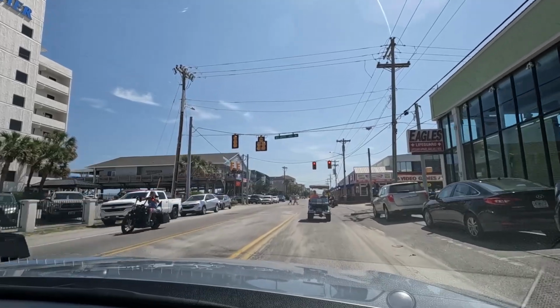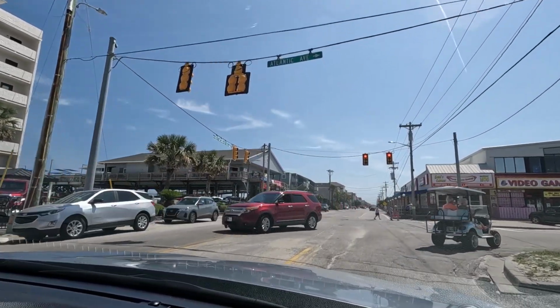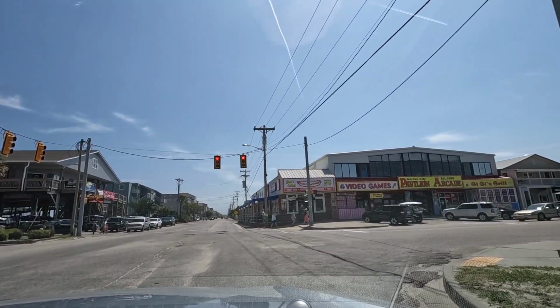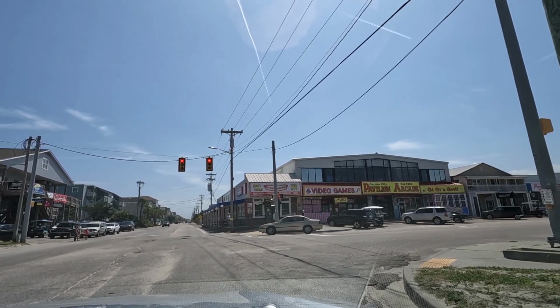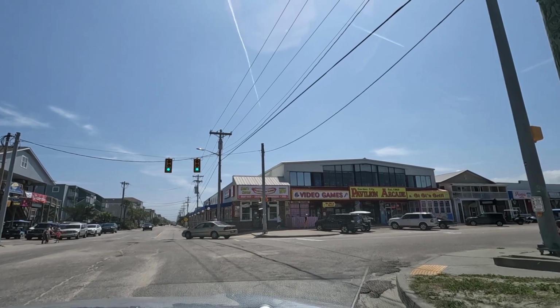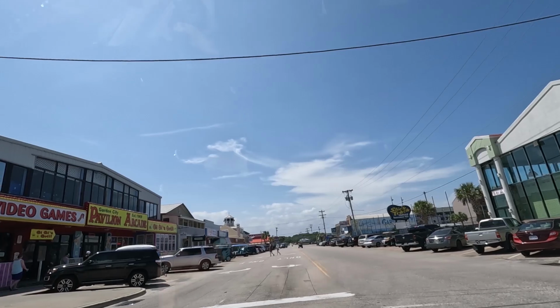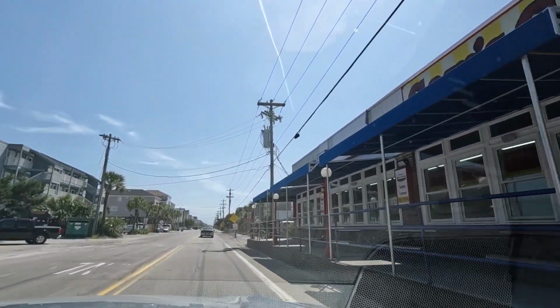So here is Garden City's pier. You can see the umbrellas up there where they have music and stuff, so that's their pier. Then they've got the Pavilion Arcade over here with video games and some hot dogs and snacks. If you go further down that road right there, there are some other restaurants. I'll pan over here so you can see some other things to do. That is the main hub for Garden City.